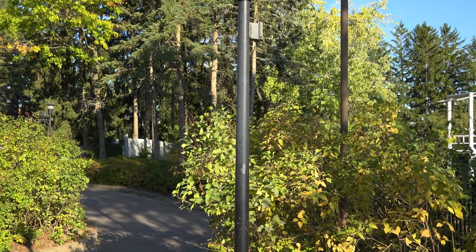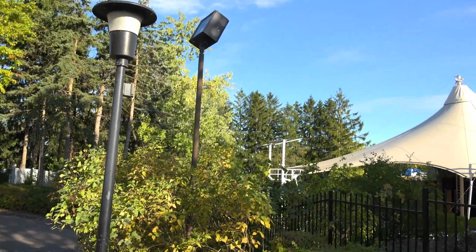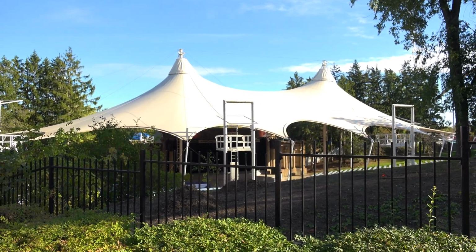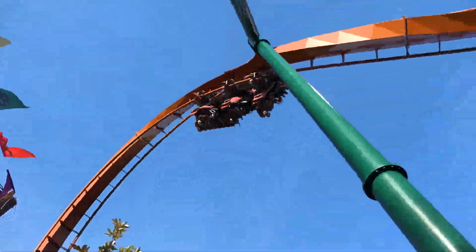And yeah, I think just right over there, more trees have been removed. I'm going to see if I can get a better shot of that. But yeah, there's your update. Just lots more trees being removed and lots of prep for AlpenFury, right by Yukon Striker's final inversion.